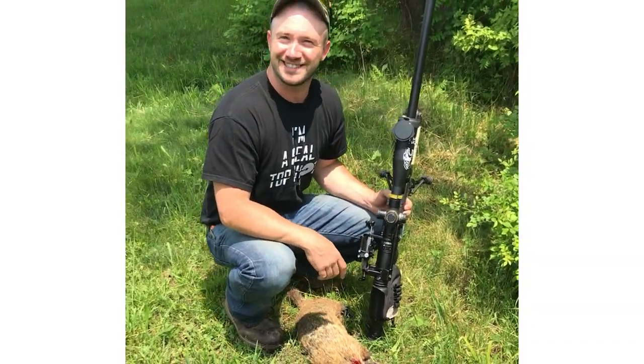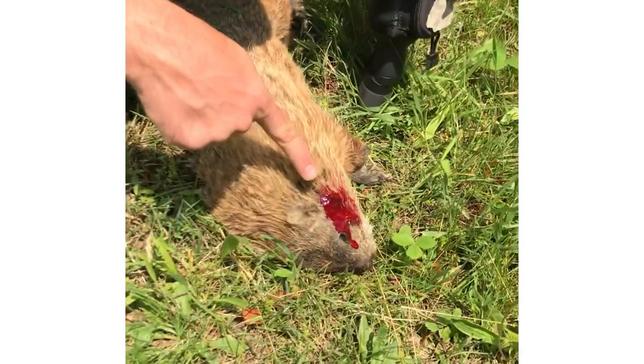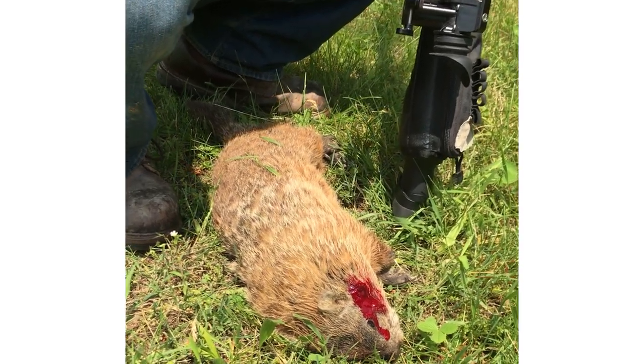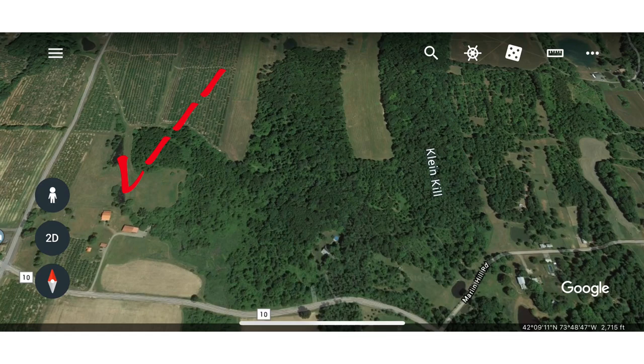That's about as perfect as shot placement gets. I mean, it went literally right in underneath the ear. So that's why he never moved. Just flipped the switch. With only one woodchuck seen at the first spot, we decide to head to the other side of the farm. But first, we're going to stop off at a plowed field on the way on the other side of the road.